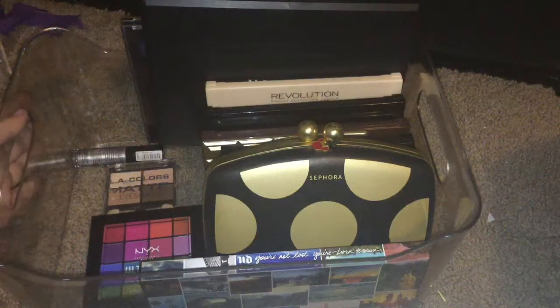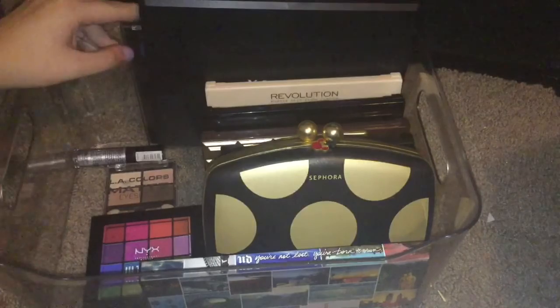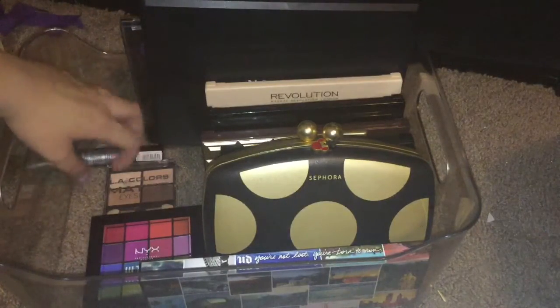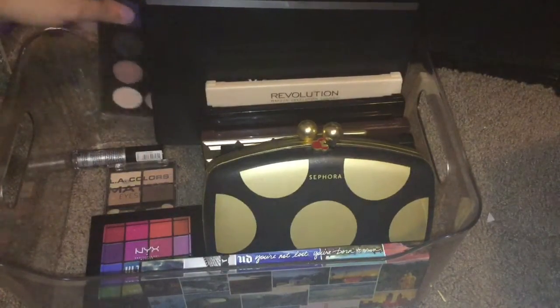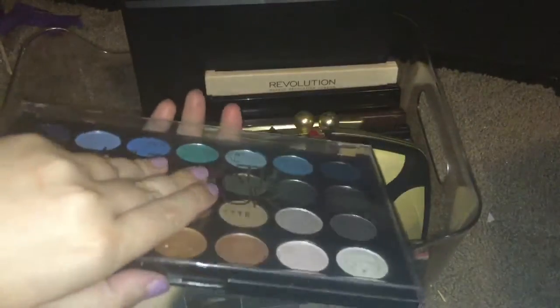So I have this big bin for all my eyeshadow. It's mostly palettes because that's just easier for me, but I do have some quads and like one single liquid shadow. So this was actually a present from my boyfriend, which was really cute, but he got it from Kohl's.